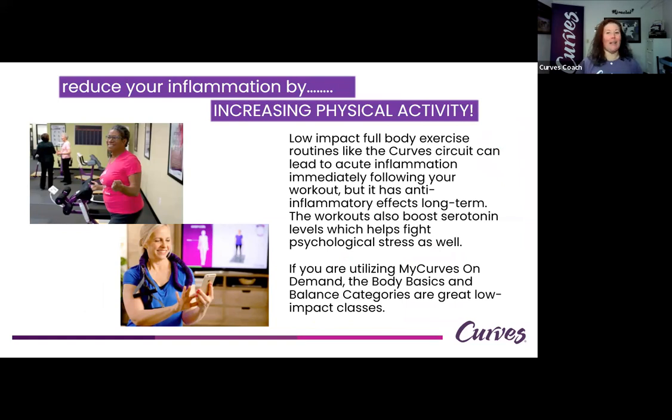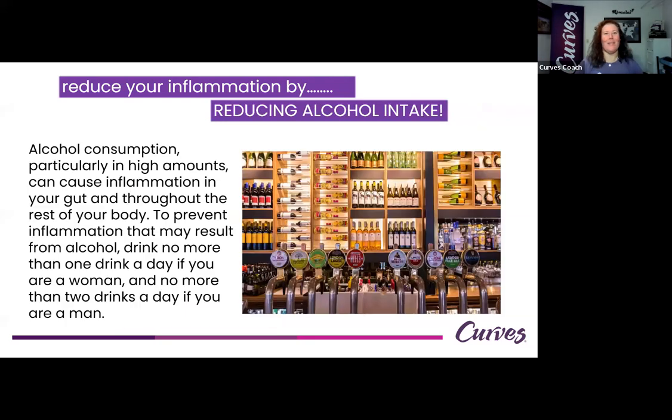Low impact full body exercise routines like the Curves circuit can lead to acute inflammation immediately following your workout, but it has anti-inflammatory effects in the long run. And because it boosts serotonin levels, exercise helps fight psychological effects of stress. If you're utilizing Curves On Demand, the Body Basics and Balance categories are the perfect low impact classes.